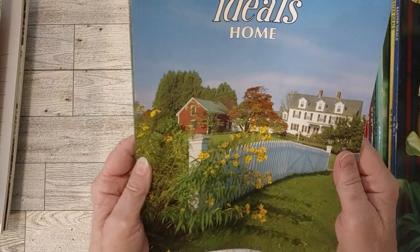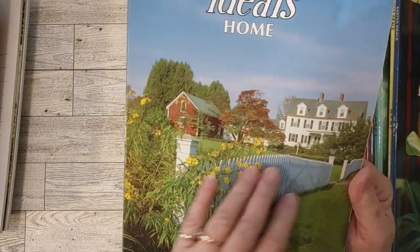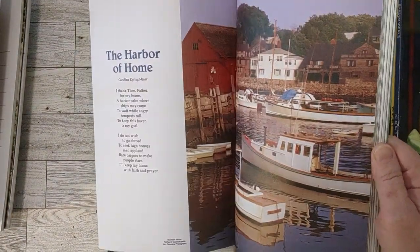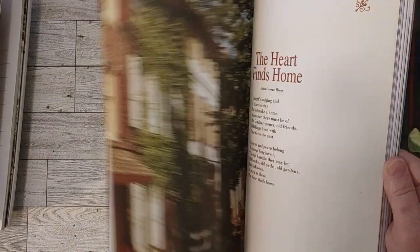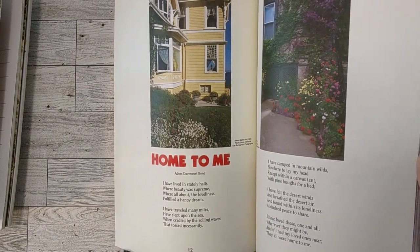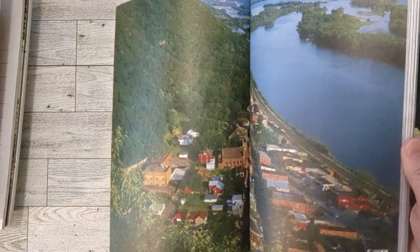Home. That's beautiful. Oh, that fence. I love fences. Pretty fences like that. I have a whole fence board, I think, in my Pinterest. Believe it or not. I think it's called fences, actually. Because fences can be so pretty. With their gates and everything.